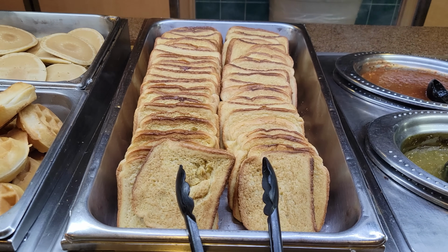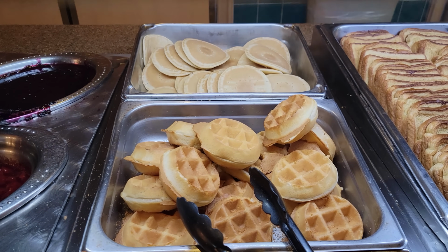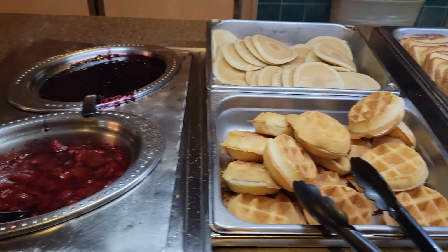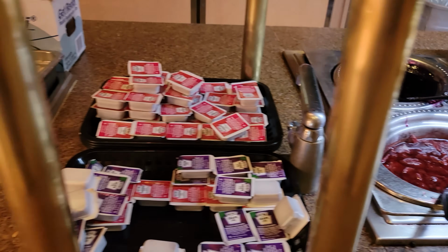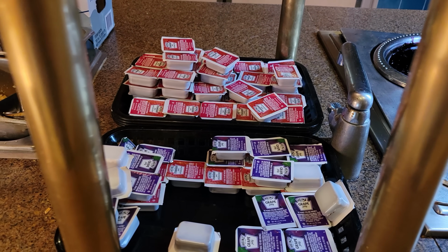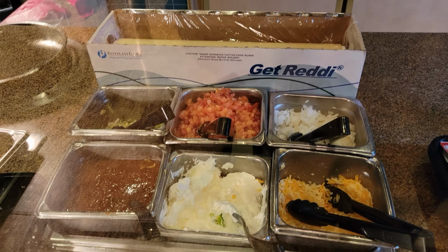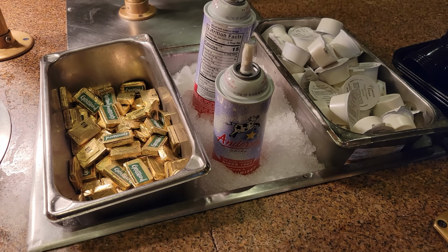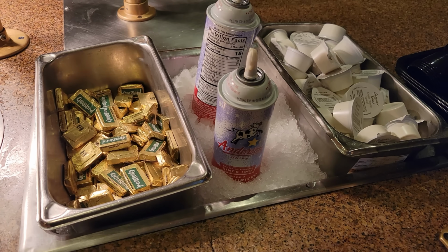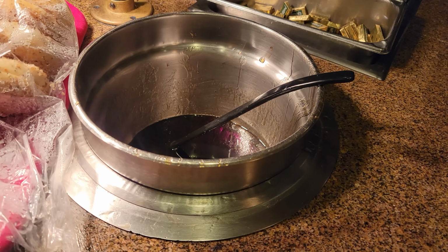Got French toast. And that French toast is next to some pancakes and waffles. We've got some blueberry and strawberry compote here, as well as strawberry and grape jam. Got some taco toppings over here. Looks like lettuce, tomato, onions, cheese, sour cream, and some salsa. And we've got some sour cream here. Actually, that's cream cheese and some butter and some whipped cream. And that's next to some maple syrup.